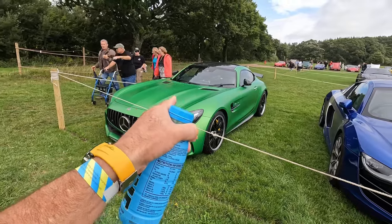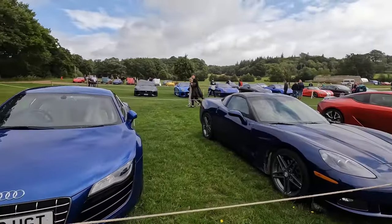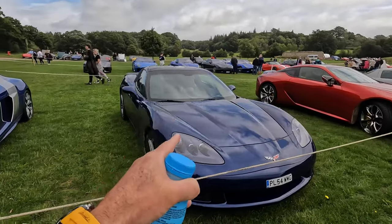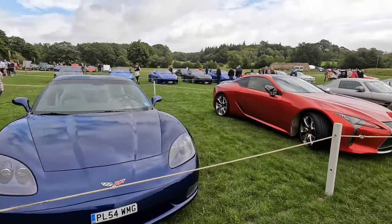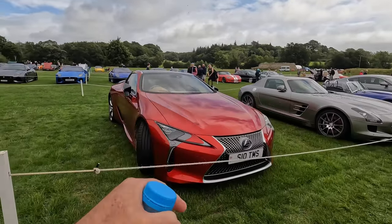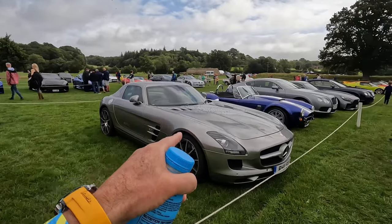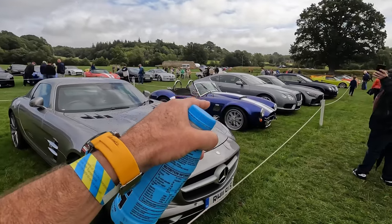Mercedes GTR in this green, it looks stunning. The Audi R8 V10. We got a Chevrolet Corvette C6, I would say. This is a Lexus 500 hybrid. This is stunning, actually. Beautiful car, by the way. The Mercedes SLS. And we got an AC Cobra there.